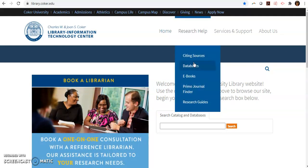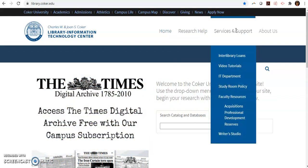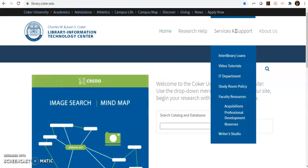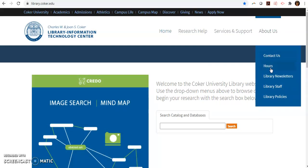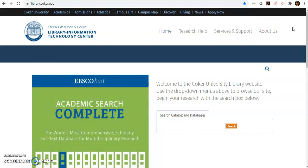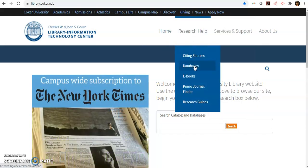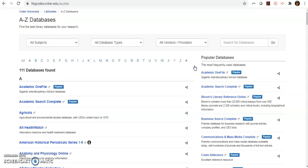So that's basically what you're going to want to focus on under the Research Help section. Services and Support is not going to be overly useful for you. And then About Us, mostly you're going to want to focus on Hours and Contact Us. And I'll show you that in a little while. But let's say you do want to go ahead and look at some databases. I'm just going to go ahead and show you what that looks like.